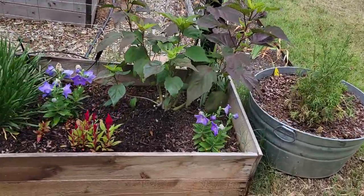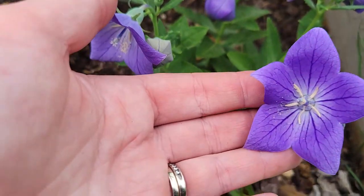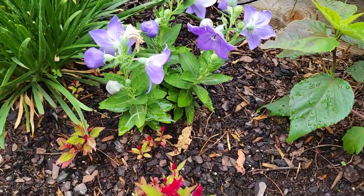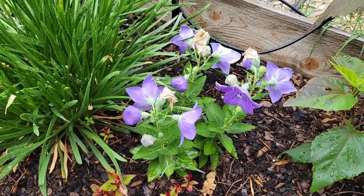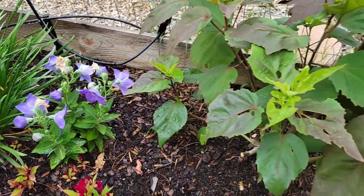So these are the balloon flowers and they start off looking like that right there. And then when they open, look how beautiful that is. And we got that one right there. And we also have another one right there. Those two I planted last year and they just came back. They self-seeded and the plants completely died, but they self-seeded and grew back this year.